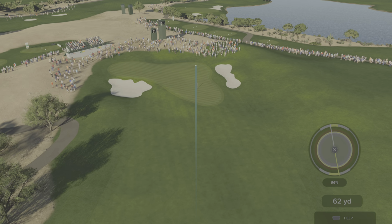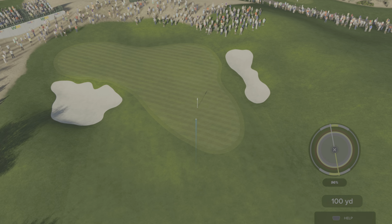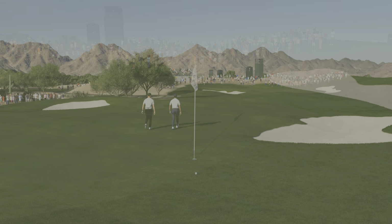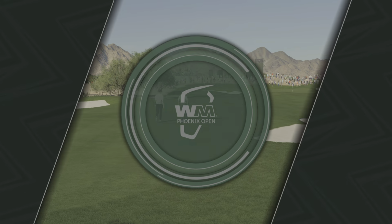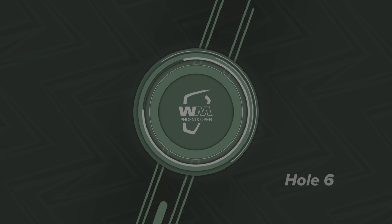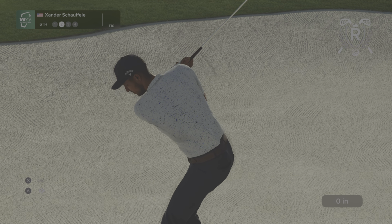Looks like they're going with the pitching wedge. Oh, look at this, right down the throat. And hitting yet another green here in regulation. Well, the practice is paying off here, Luke. This player is relentless.